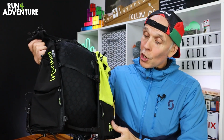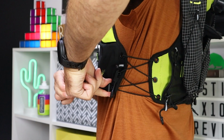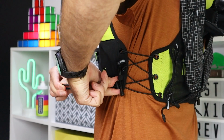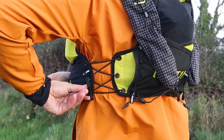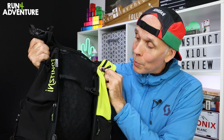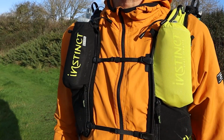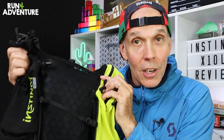But the adjustment doesn't stop there because the vest comes with Instinct's very own elastic cross-lacing adjustment system on the side, and this has got auto lock, so it actually allows you to make micro adjustments on the fly, so you can really tailor that fit so it's nice and specific for your body shape. And then it's all finished off with some Instinct branding and some high-vis detailing for safer nighttime running.